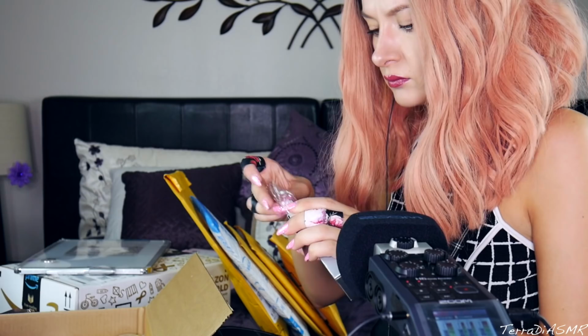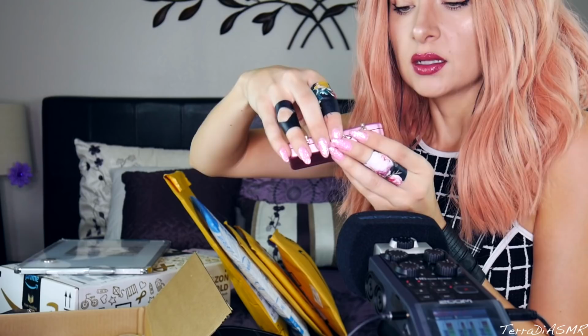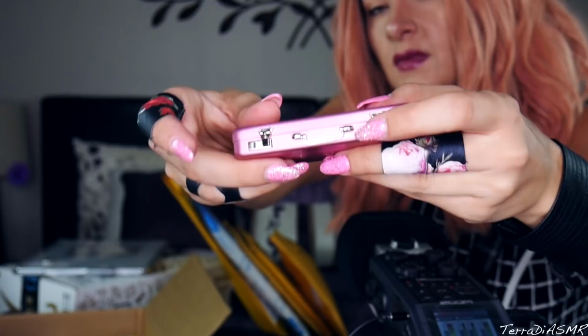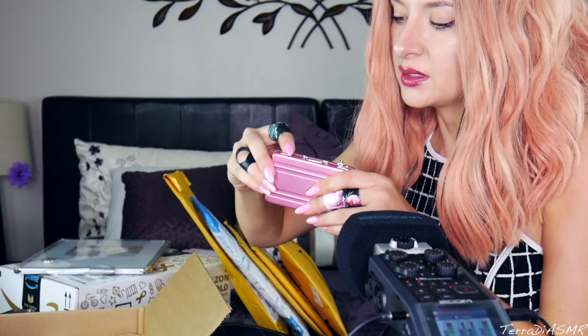This is an Instagram made me buy it item. And it's a little suitcase, but it's a card holder, or a business card holder, better said. Okay, it's broken already. Yeah, don't bite this. Cute, but it's broken already.